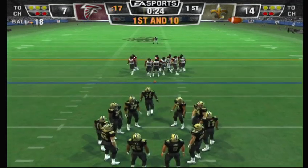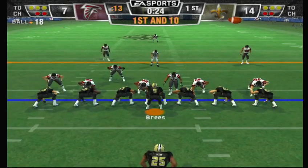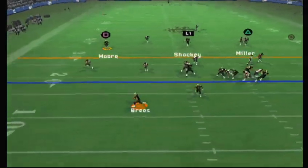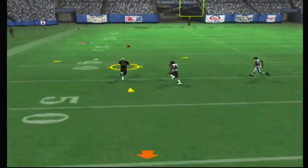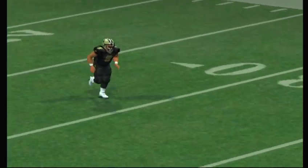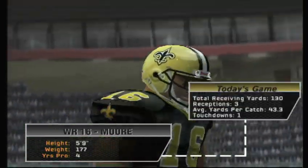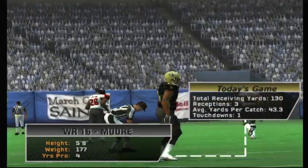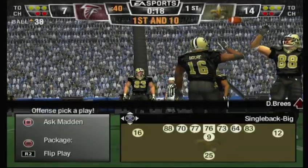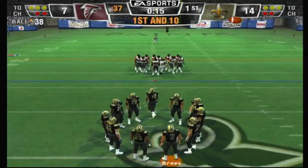Ball on their own 18. Start the drive at the 18-yard line. First and 10. The Falcons go with a four-man front. Little handoff on play action. He lays it out there. There with the catch. And Tom, I don't think he's finished yet. This is a guy that is on a roll right now, and this defense really doesn't have an answer for it. First and 10.